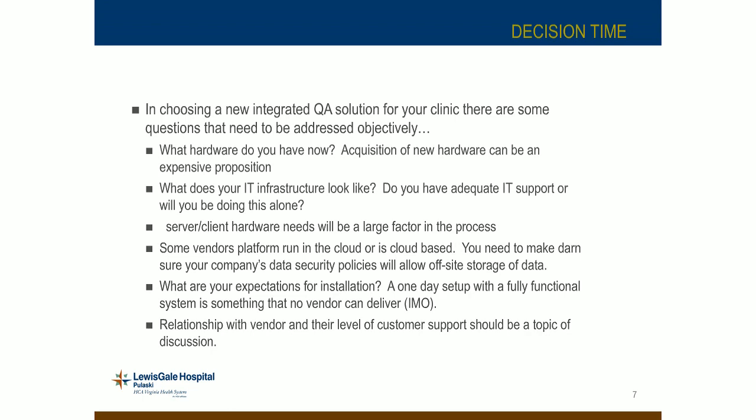Server and client hardware, again, what are your needs? Some vendors' platforms run in the cloud, or they're cloud-based. What I have found is that different healthcare facilities, whether they are privately owned, publicly owned, or state-owned, have very different requirements for what data you are allowed to keep on or off-site. My company, for example, does not want any data stored off-site, so a cloud solution for us is not going to work. And if you set one of these things up without looking at your data security policies, you can possibly put your job at risk if you're caught exporting large amounts of facility data to offsite storage without adequate permission.